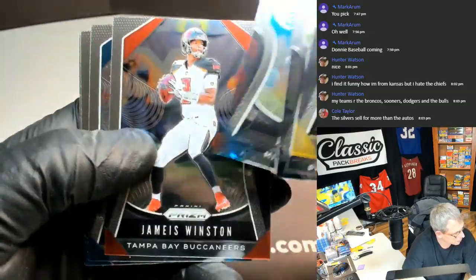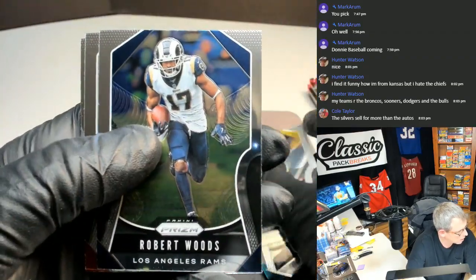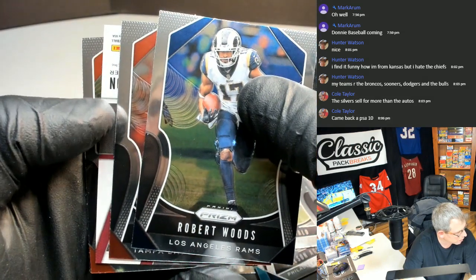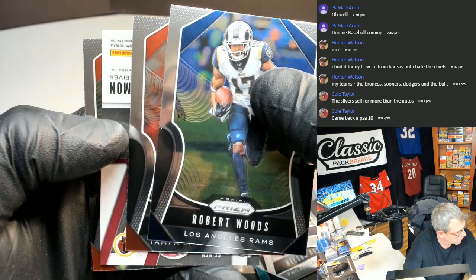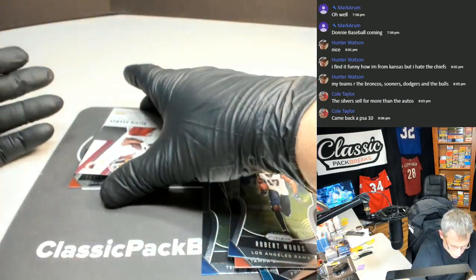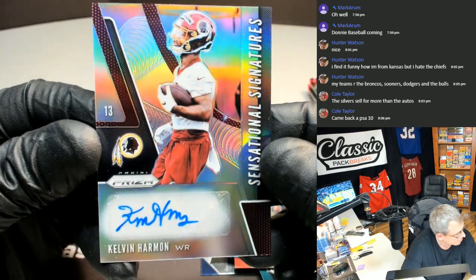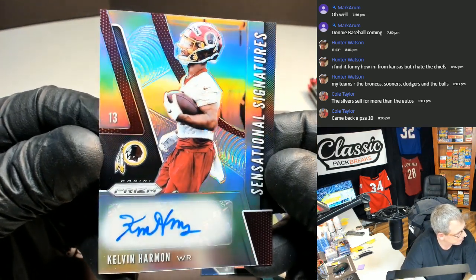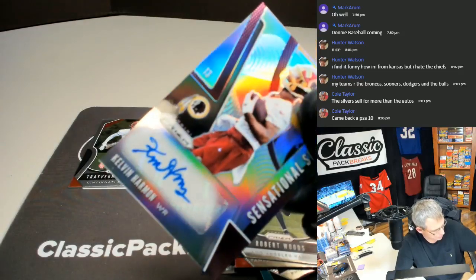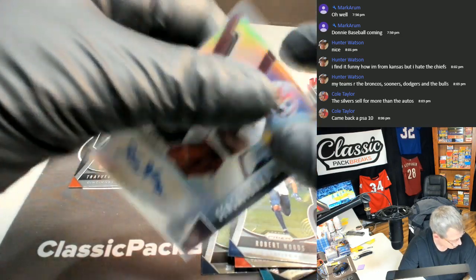All right, here we go. 19 Prism Hobby Football. Robert Woods. Ooh, upside downer. Sensational signatures. Damn, look at that one. Kelvin Harmon. Wide out. Skins. Sensational signatures. Kelvin Harmon. A couple wide out autos, I believe.